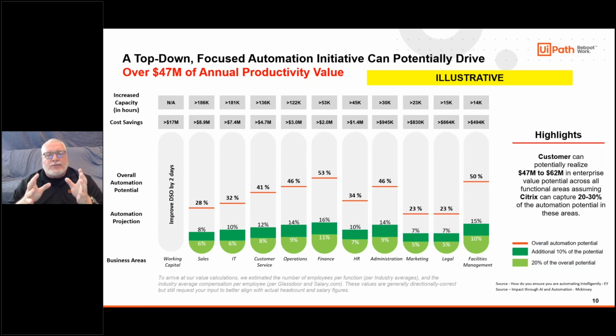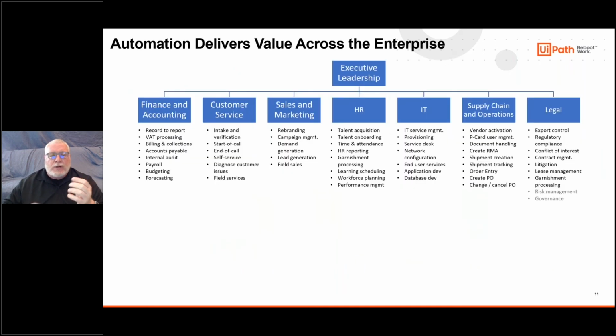Now, this is great, and this is a great place to start, but the next most common question customers ask is, okay, this is interesting, but where in sales, where in IT are we going to get this value? This is an interesting slide, certainly. 47 million is a compelling number to move forward, but where, how do we unpack that value? So we look at an org chart like this. Now, these bullet points are actual automations that either UiPath or our customers or our partners have produced to drive value in these very specific business functions. And you look across from left to right.